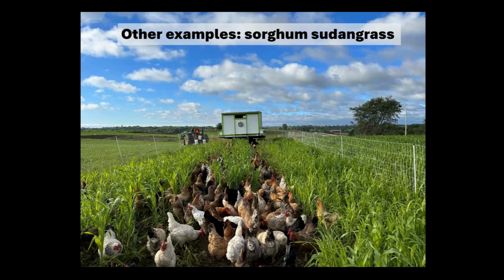But this system also works great because if you can dedicate a plot, maybe a 200 by 100 plot or a 200 by 200 plot, and have a chicken tractor stationed there, doesn't move at all with the cover crop, and the birds forage out there, they have a space inside, they're safe, and Jordan can collect the eggs in this for his CSAs. So sorghum Sudan grass also is a good cover crop that could be considered.